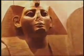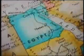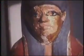The artifacts had originally been exhumed by a tomb raider named Antonio Lobolo in the early 1820s from a burial site along the banks of the Nile River near the Egyptian city of Thebes. After Lobolo's death, his estate shipped the artifacts to New York City, hoping they could be sold for a profit.